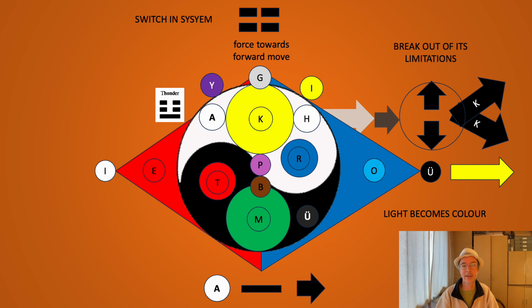When it's light, it is in a way on a certain level of perfection, but it is also limited because it's not becoming. It has need for reflections, it has need for its limitations to make itself through into these limitations. And that's how it breaks out of its limitation. The K is the breaking part, you know that.